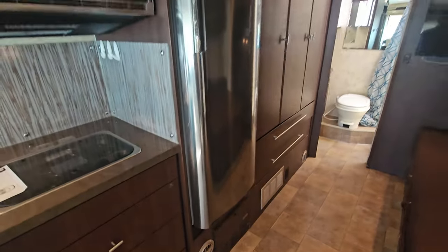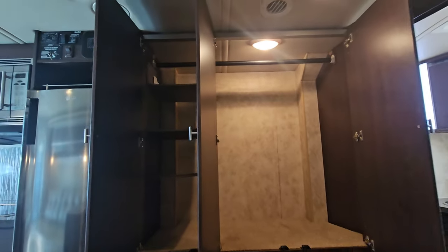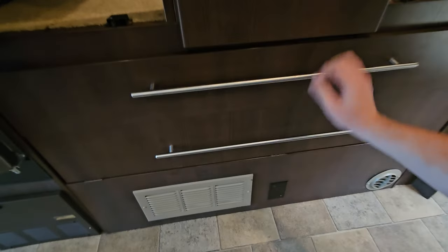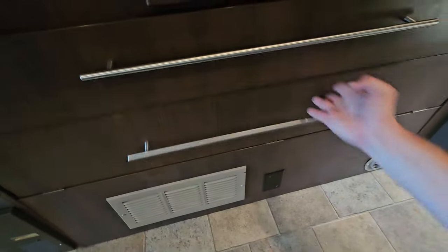All right, to the right of the fridge is your storage. I'm gonna step back a little bit so you can kind of see, but one there, one there, and then one there. So not bad storage. And then down below, you have a nice pull-out drawer. And then this flips down, and you have another pull-out drawer. Pretty decent storage, honestly. Can't complain too much for a 25-foot RV.